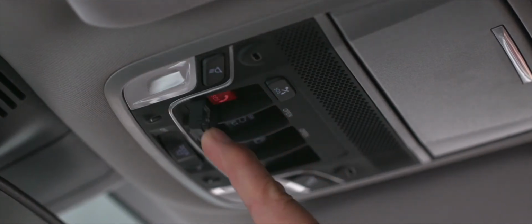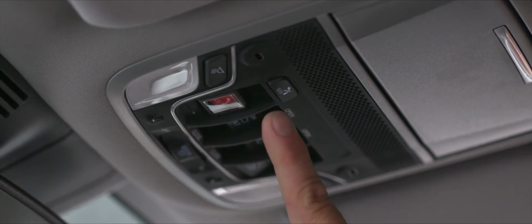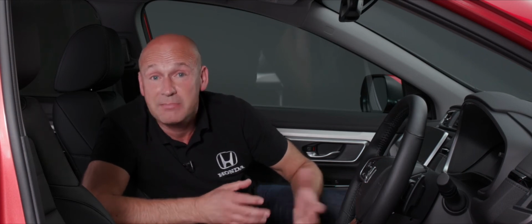Another amazing feature that all CR-Vs benefit from is eCall, or emergency call. This is a way the car can actually call through to the emergency services. Now you can press the button if you want to call them, or actually should there be an accident where the airbags go off, the car will actually do it on your behalf. So this is a fantastic feature to have on the car that we hope you never need to use, but it's just like having that guardian angel sitting on your shoulder.